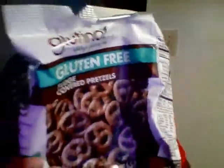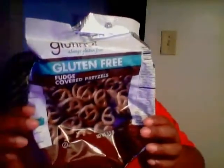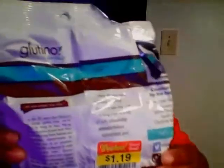Oh, now these are good. These gluten-free pretzels. These are on clearance at Kroger. These are so good. Can't see those. Yum. $1.19. And here's the nutritional information, if you can see that. Yeah, these are so good. Yum.